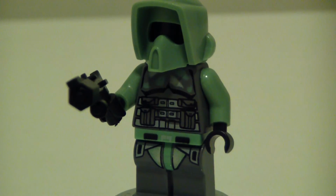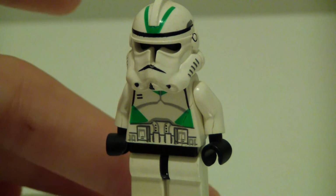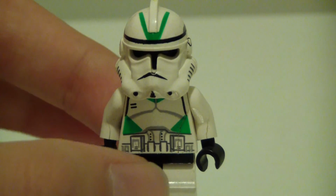So let's move on to the best Clone Trooper ever released. The best ever released Clone Trooper minifigure is this one, in my personal opinion. Of course, there is a lot of people who will not agree with me. I know a lot of people that actually don't really like this figure, but in my opinion, this is one of the best LEGO Star Wars minifigures out there.